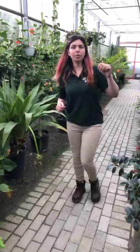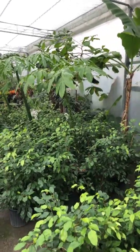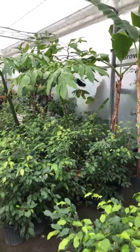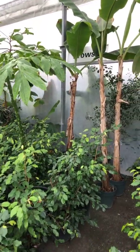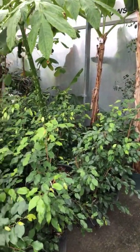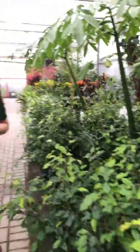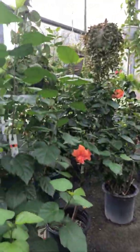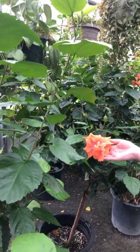As we go down, you can see to my left here that this is the browse section. Browse is what we use to feed animals. We also use it as furniture, like perching to help the animals. Along our right side here, we have some hibiscus. This we feed as flowers to reptiles and the tree kangaroos.